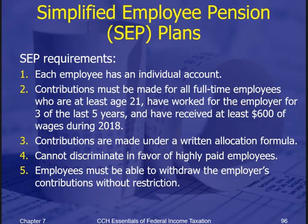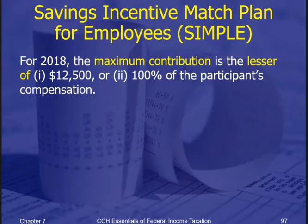Basically, the idea is your employees set up an IRA plan and you put money into it. And you get to deduct the contribution that you put into it as a deduction on your Schedule C. They don't count it as income. That's the benefit, if you follow these rules. Okay.